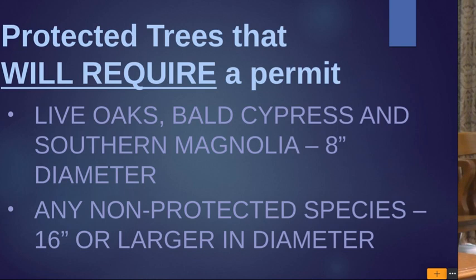So that would be, let's say we have a really big willow oak that's in really good shape and it's over 16 inches in diameter, it's going to be protected also. They would have to get a permit for it. We would still issue the permit for removal if they had some structural flaws or that kind of thing, but they would have to at least come to us.